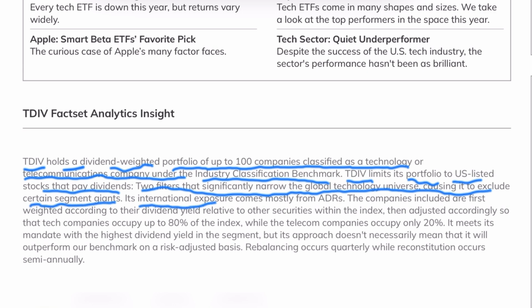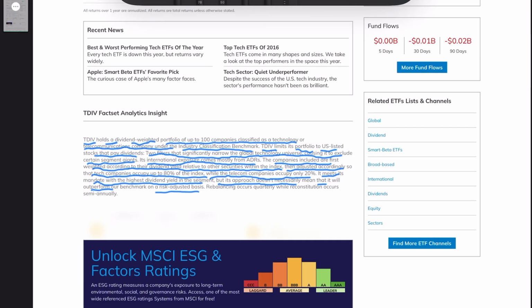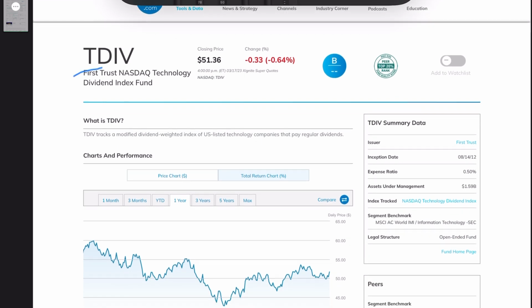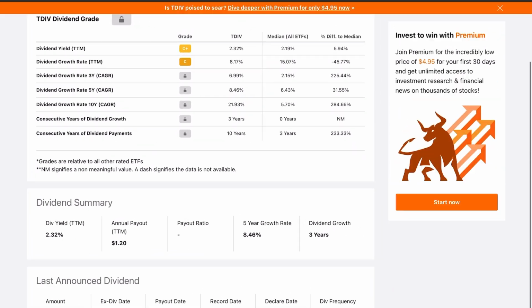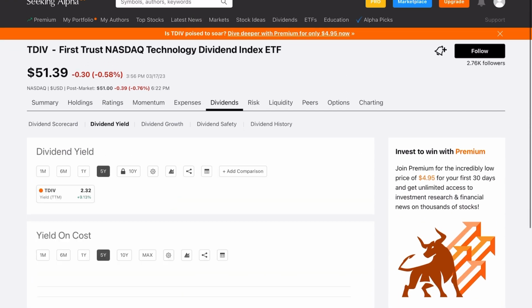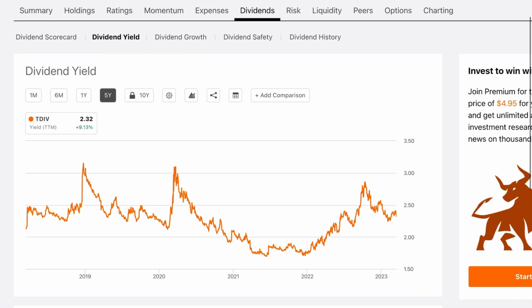Its international exposure comes mostly from ADRs. The companies included are first weighted according to their dividend yield relative to other securities within the index, then adjusted accordingly so that tech companies occupy up to 80% of the index, while telecom companies occupy only 20%. So you guys get the point. This is a technology dividend ETF, and it still manages to give you a dividend yield of 2.32%. Historically, it has dipped below 2% occasionally, but often it is well above that threshold.